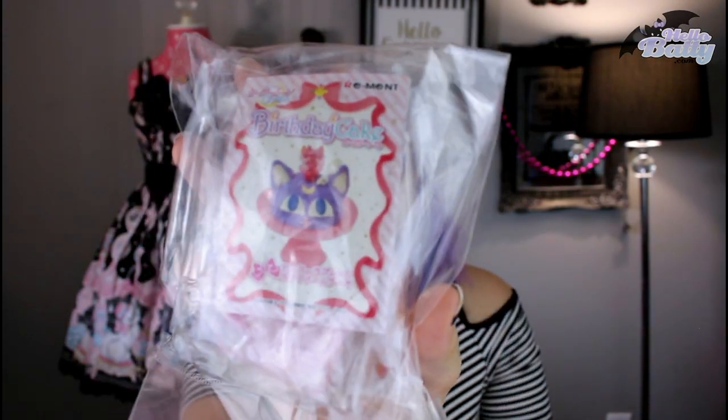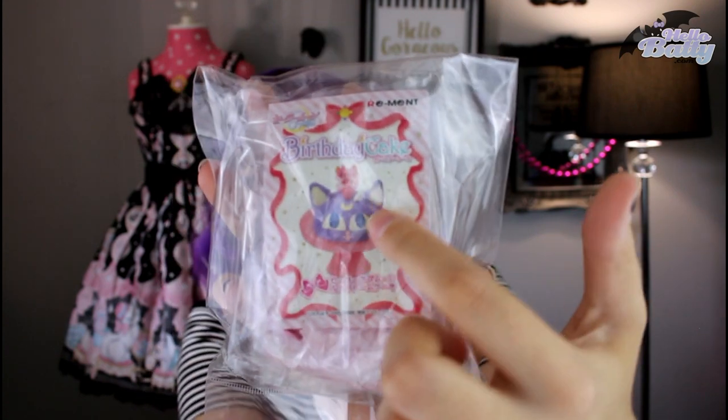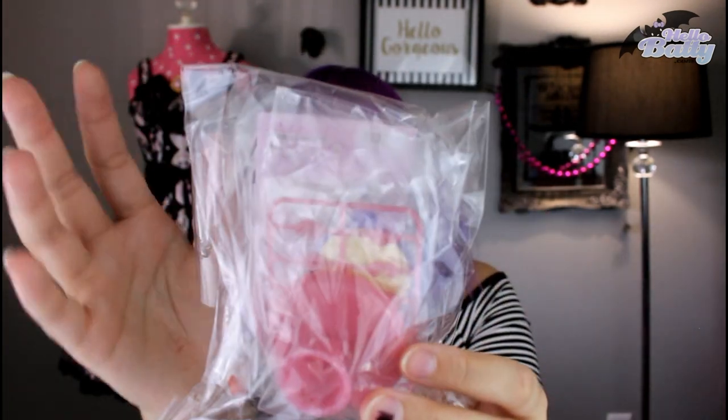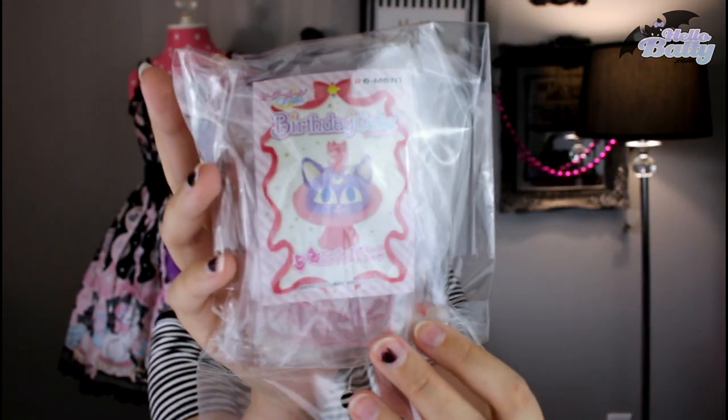We got this one. It is a Luna Pea ball with a little chibi on top. It's a birthday cake, so you can put whatever numbers and stuff that you want in it. I haven't taken it out yet because it has really small parts, but when I put it together, I'll post a picture on my Facebook if you guys want to see what it looks like put together, but it's so cute.